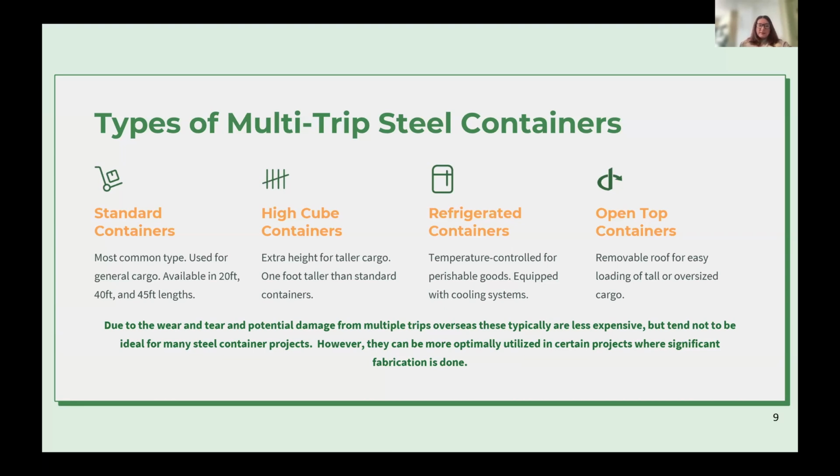But then there's other types of standard containers that people might use for different purposes. I don't know, Dan, if you want to talk a little bit about the different ones that you've come across. And before you jump into that, I see the question here, and maybe as you answer it: are single and multi-trip containers constructed differently? That's a great question. And I don't know.